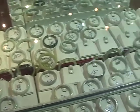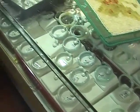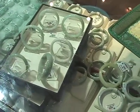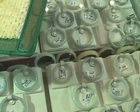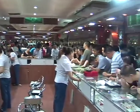Maybe I'll buy something here for my wife. These things look really neat. Pretty expensive though. Some of these jade bracelets are $1,600. A lot of money. People are buying jade like crazy here. It's amazing. Are you going to buy any jade? No way.